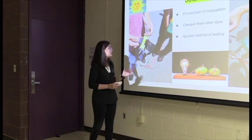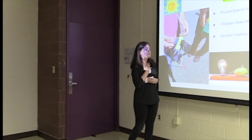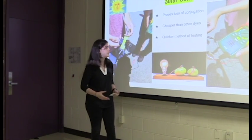And before curcumin was being used, our friends over here were testing the raspberry dye. So curcumin is comparable in voltage, but it's much cheaper, which is really cool.